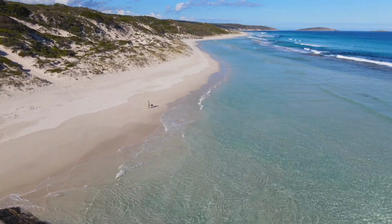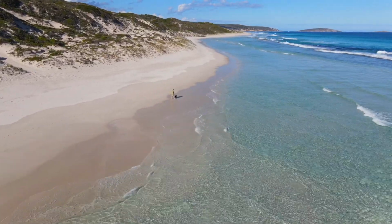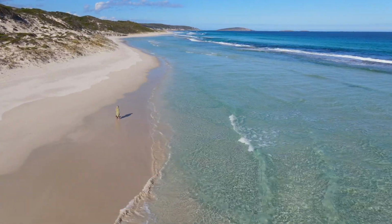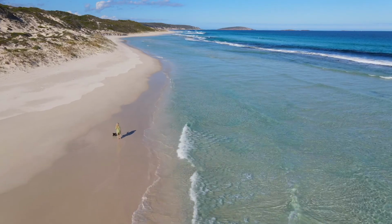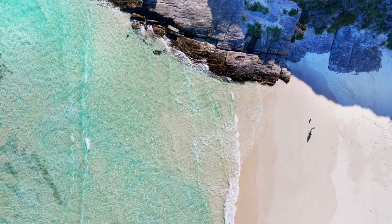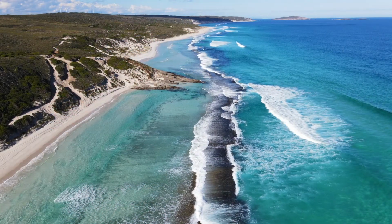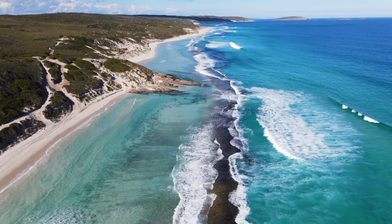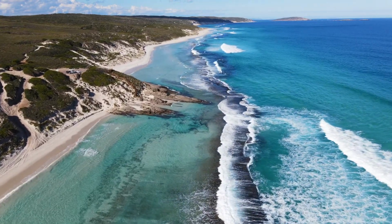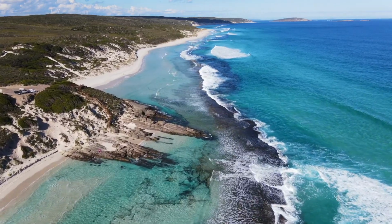This coastline is absolutely stunning. The sand is so white, the waters are so blue, and just, oh, I don't know, the reef that hugs this beach, this coastline here, great swimming beach. And we had whales come right through our drone shot in a minute, which you will see. But yeah, this place took our breath away. It was absolutely stunning. We loved everything about Esperance. The national parks, everything that this place has to offer will honestly take your breath away. It is absolutely stunning.